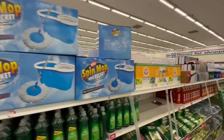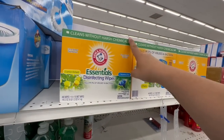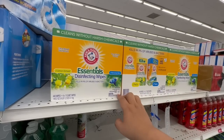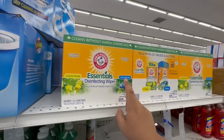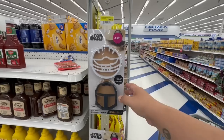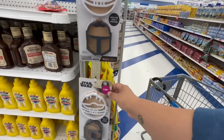And they also have the disinfecting wipes. These are $4.99. And I know that Big Lots is selling them for $9.99, I think it was a one day special. So I think it's actually $20 and the 99 actually has them for $4.99. So that is quite the price difference. Definitely get those if you need some. Oh, and look, the cookie cutters for Star Wars. Oh, it says great for eggs and pancakes. Oh, I thought it was a cookie cutter.